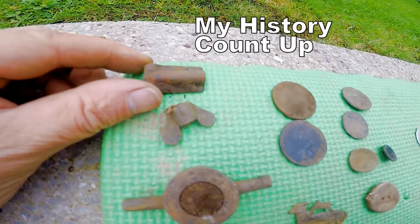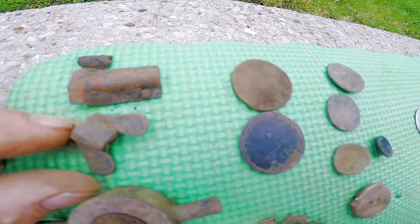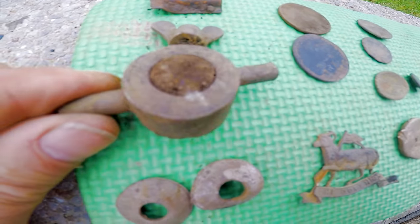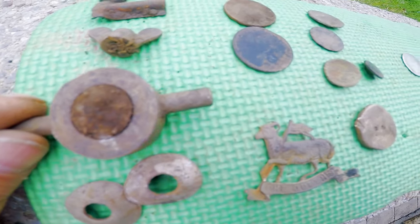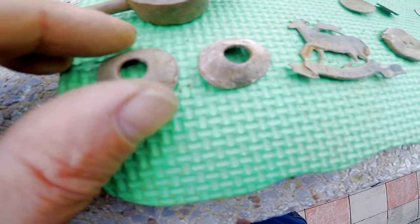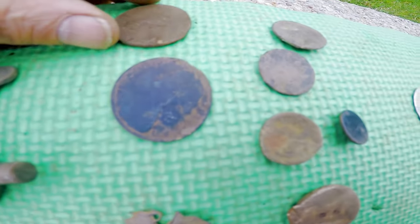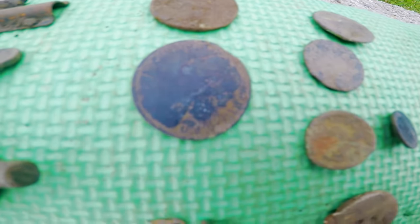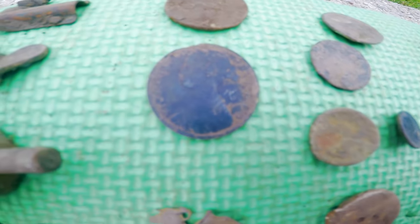Some sort of brass fastening thing, some sort of nut, probably some sort of tractor part or farm mechanism part, some lead washers of some kind, I'm not sure about that. And then we get to a George III half penny, Victorian penny, Victorian penny.